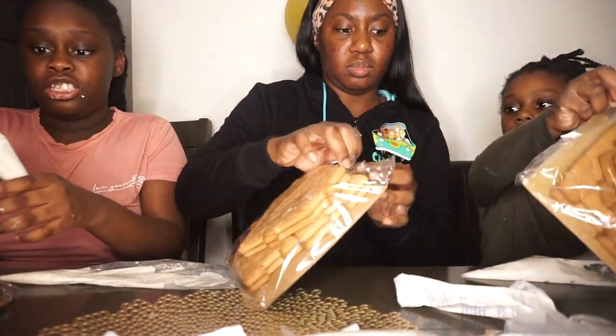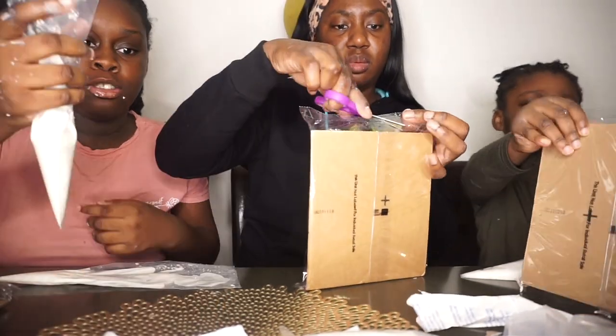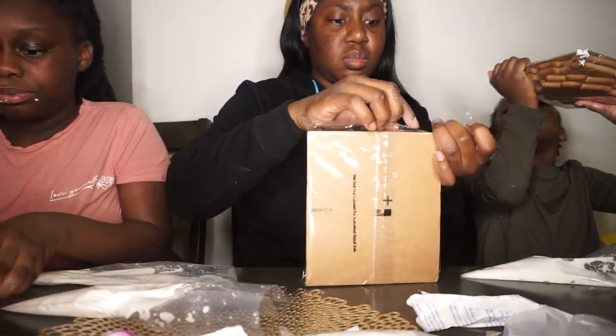The gingerbread, guys. This is gonna be the hard part. You didn't cut this, did you? I did. Okay. Look at mine. I have to open my hand. This one's bad. I just bite it off.